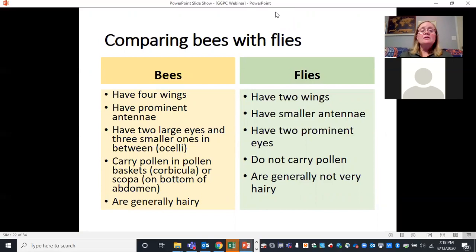Bees carry pollen in pollen baskets. I'm going to show you a picture of that in a minute. The scientific name for those pollen baskets is corbicula. And sometimes they carry pollen on the bottom of their abdomen, called the scopa. Whereas flies don't typically carry pollen. And bees are generally hairy, and that's part of what helps them carry pollen. And flies are typically not very hairy or sparsely hairy. You won't see it as well with your naked eye.